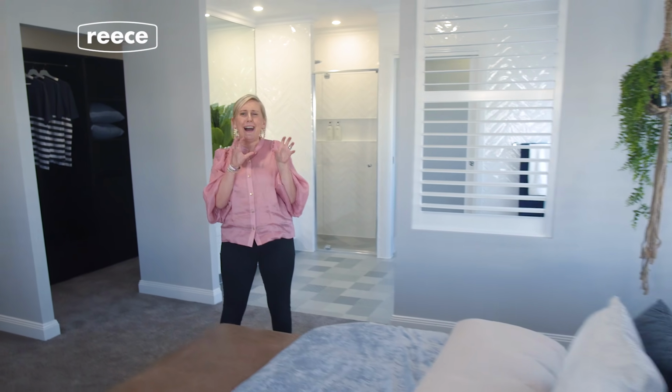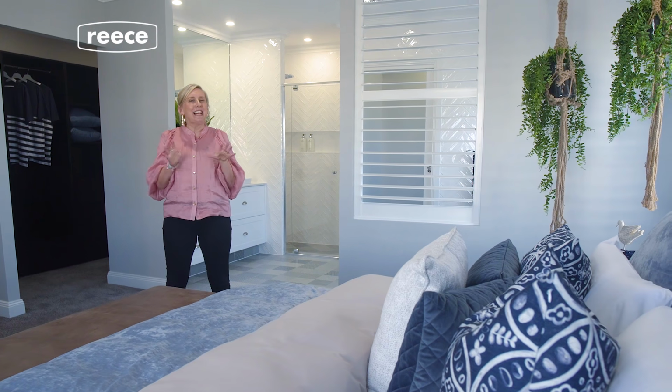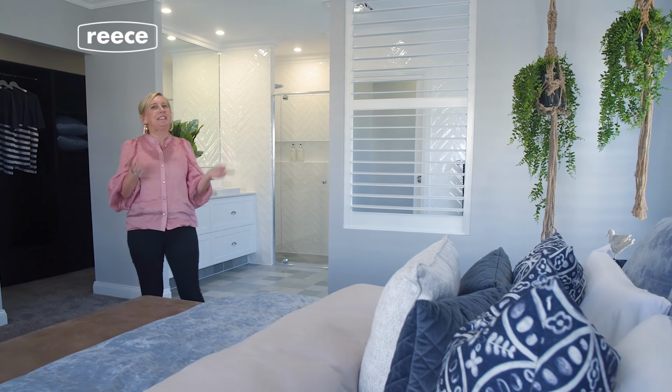Wow, and look at this adults retreat. It's absolutely stunning. That beautiful, comfy, big bed. But today, we're here to check out the bathroom, so let's go and have a look.